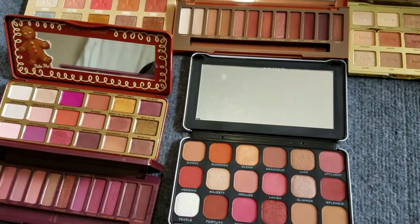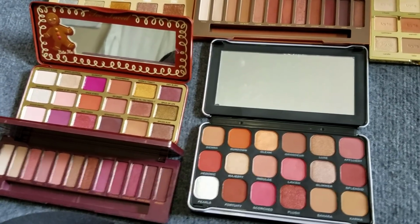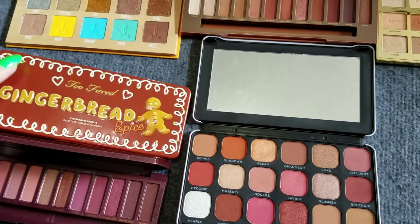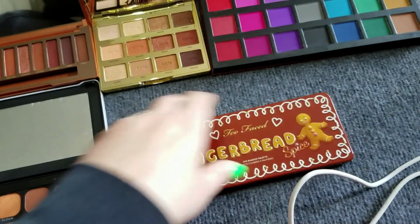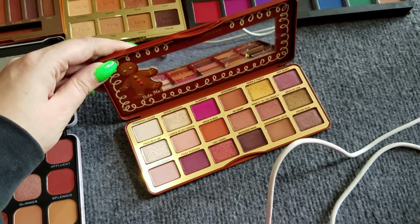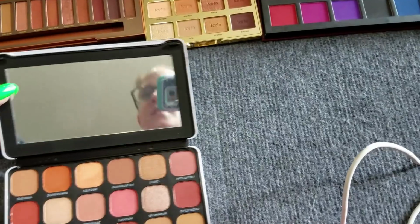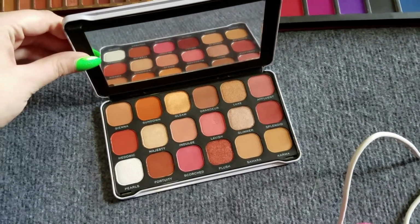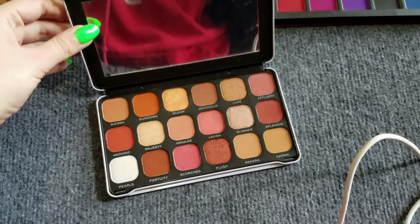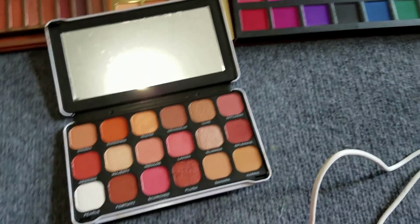Okay, then we've got the myriad of quote unquote neutrals. I hate to say it, but I'm going to be decluttering the gingerbread. Yeah, it's cute and it's pretty, but once again, I have these shades in more beautifully curated, concise palettes. I'm looking at these shades and some of them are really pretty, like Scorched, Lavish, Glimmer, Indulged, Karma.